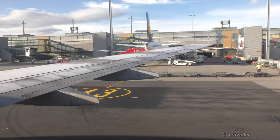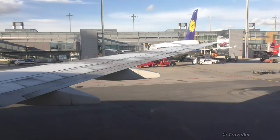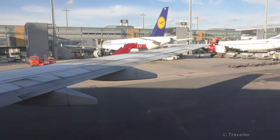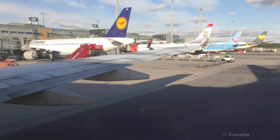If you have a domestic flight connecting with SAS or Widerøe and are travelling without checked baggage, we would like to remind you that you can proceed directly to the departure hall and follow the connecting Norway symbols.